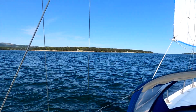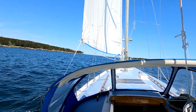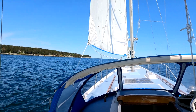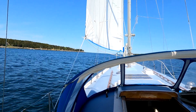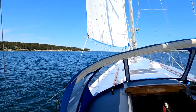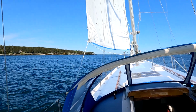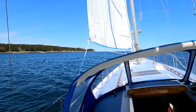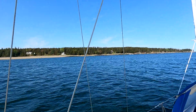And there is Sutton Island. Well, I think our run over to Little Cranberry into the harbor may be blocked by wind direction. The wind has gone considerably more easterly out here, which is going to make it difficult to sail into Little Cranberry Harbor without a few tacks. So we're going to sail along the south side of Sutton Island here.